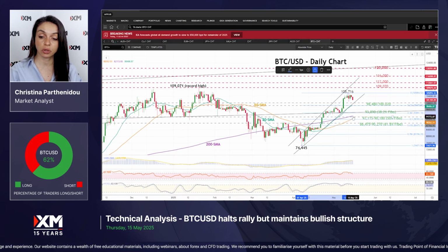So we could see some consolidation before the price heads lower to retest the neckline of this bullish double bottom pattern seen between 86,475 and 90,270. The technical signals are not really encouraging. We can see that they're all shifting to the downside. Both the RSI and the stochastic oscillators have peaked in the overbought zone and they're reversing lower. So that suggests more downside, particularly after we failed to reach this resistance line.